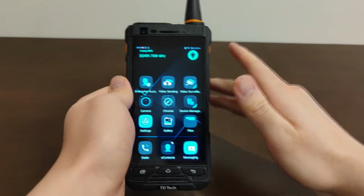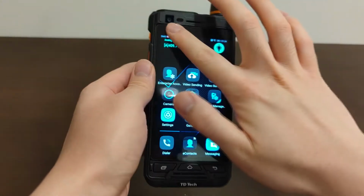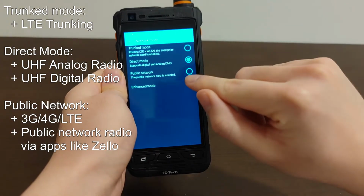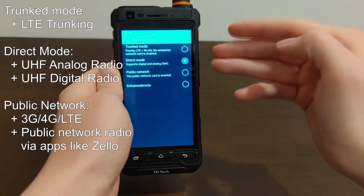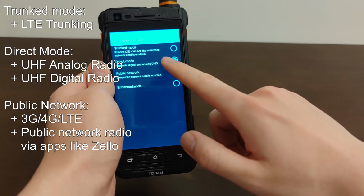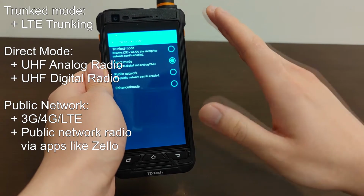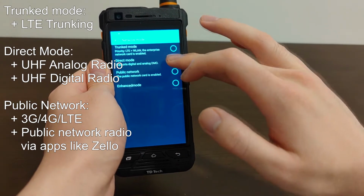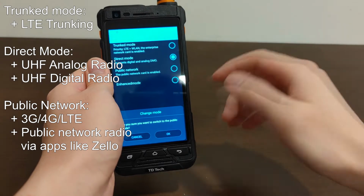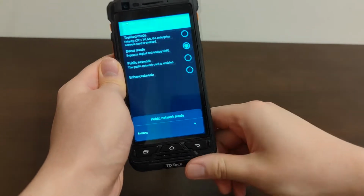Now that we've talked about the use cases that we have for this phone, let me talk about what it's actually originally meant for. So let me just go into the network mode, and now, okay, so this phone has 3 principal RF operating modes. Notice how I was on Wi-Fi just now because I'm on direct mode. And when I'm on direct mode, I do not have access to 4G or 3G connectivity. This phone can only operate on one mode at a time. So if you're using a UHF radio, the cellular parts of it go down, and you have to use Wi-Fi to basically connect to the internet. So let me just switch over to public network, and this is the 4G 3G connectivity mode, the cellular connectivity mode.